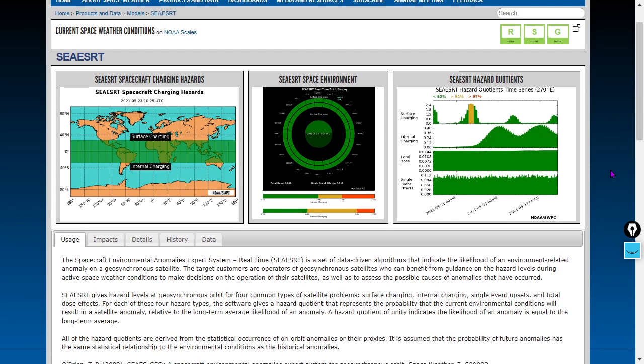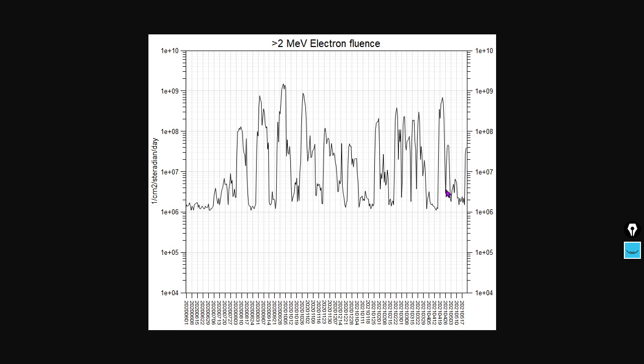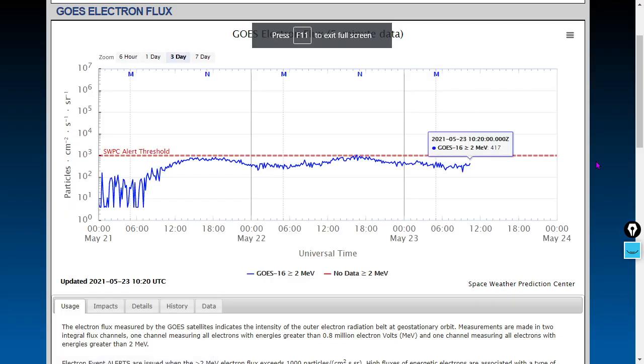We don't see charging hazards, as lots of electrons out there in space can charge up satellites, causing them to shut down and causing communications errors as a result. Here are the 2 mega electron volt electron flux numbers over the past year. You can find that graph at solon.info/solar. And here's a 3-day chart.